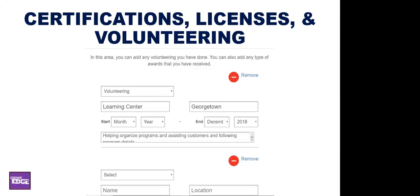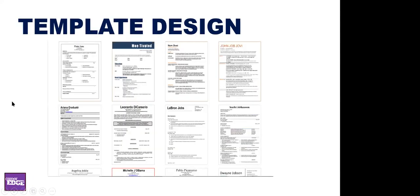So if you're really thinking of changing some things, and have some new ideas during this time, saying, you know what, I'm going to go ahead and go for it, talk to a career advisor. You can find more about that on the webinar, and also on our website. So, all right, we've put all of our information into our resume. We're good to go. All we have to do is click a template design.